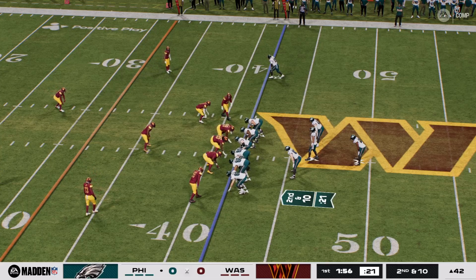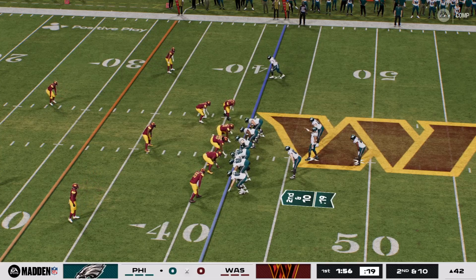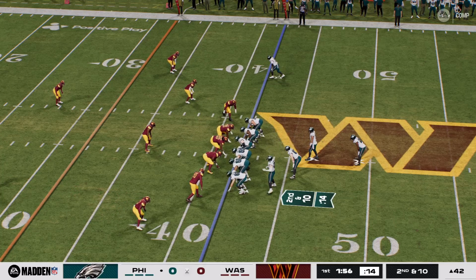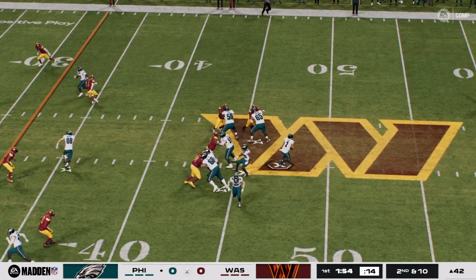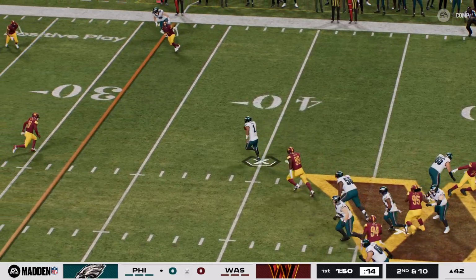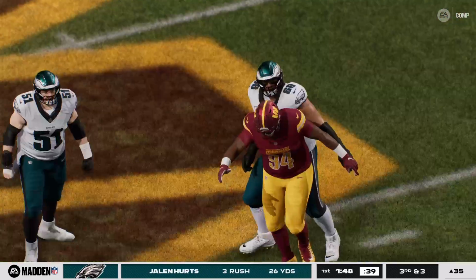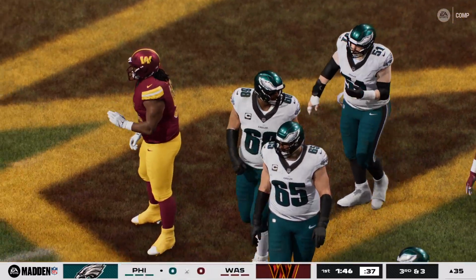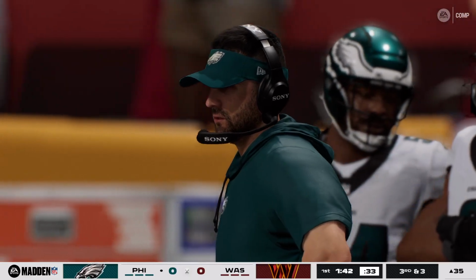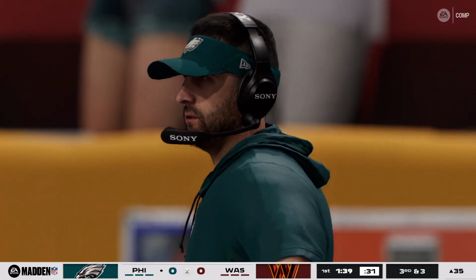Here's 2nd and 10. A play fake, now Hurts to throw. He's going to keep it this time. Now that's a situation that may have worked out better if he'd thrown the ball. His running ability gets him a chunk of yards, but still some work to do to get that first down.